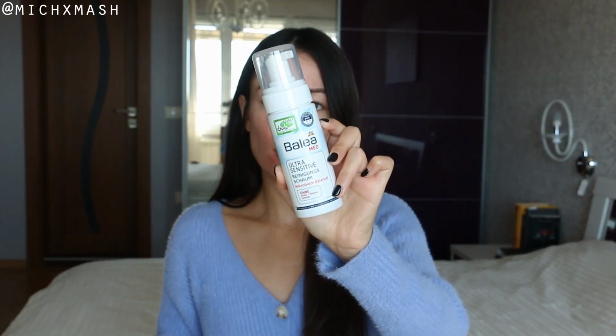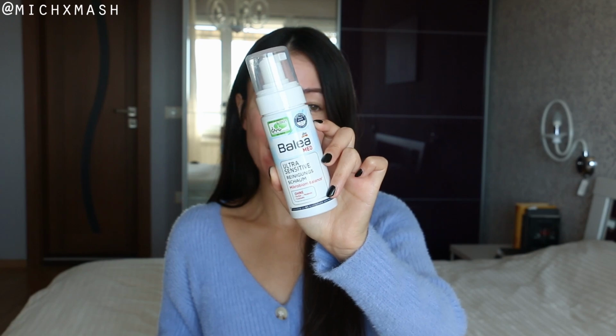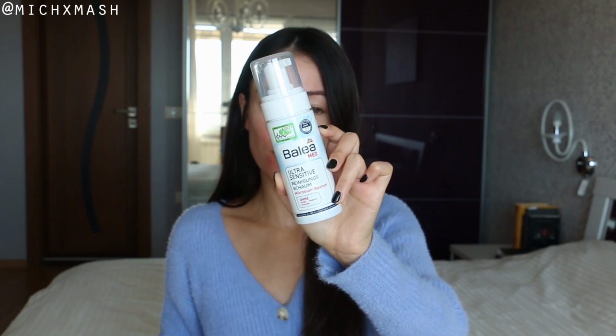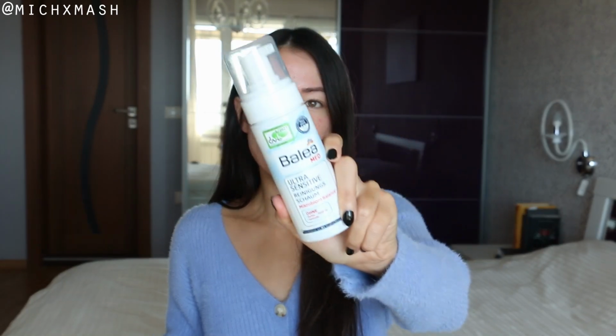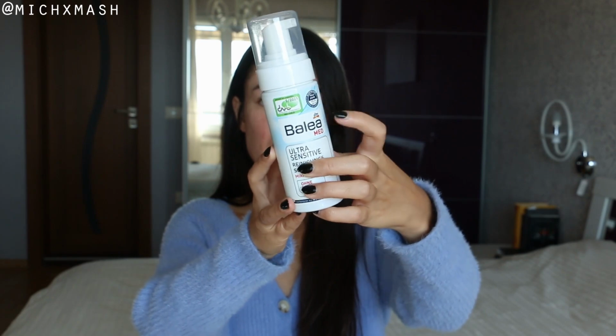So the first thing I do is cleanse my face. I've been using Balea Med's Ultra Sensitive Foaming Wash. The original price of this is €2.95. I picked it up for €3.40 just because I'm not in Germany, but this is a German product. You could pick it up at a DM, wherever a DM is in Europe.